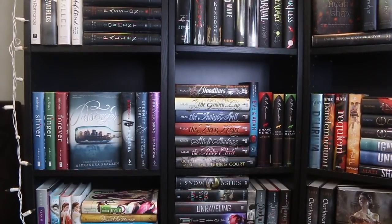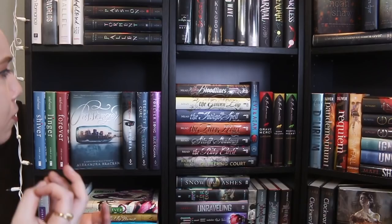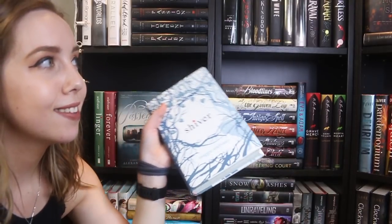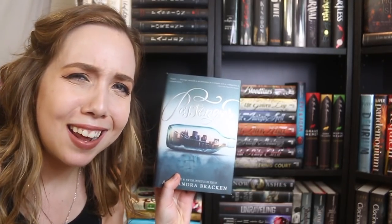Now we are down to the third row, and the series thing continues, except there's a couple of standalones thrown in there. You can't even see my face. First we have the Shiver trilogy by Maggie Stiefvater, which is not as well loved as her Raven Cycle, but I still enjoyed it. Not as much, but it's still good. And then I have Passenger by Alexandra Bracken on display. Not because I like it that much, I haven't continued on with the series and I don't think I'm going to. It was just okay for me, but it has a really nice cover, okay?